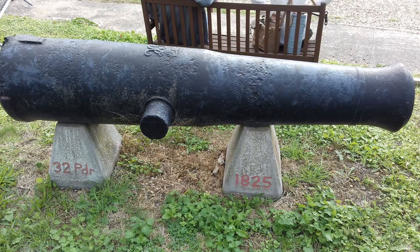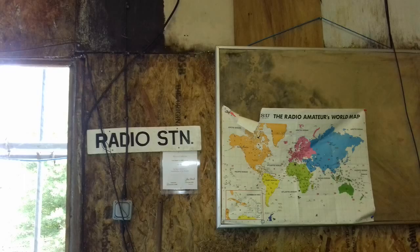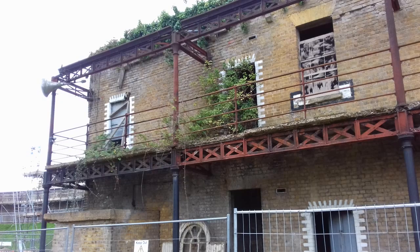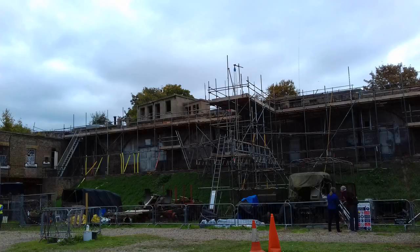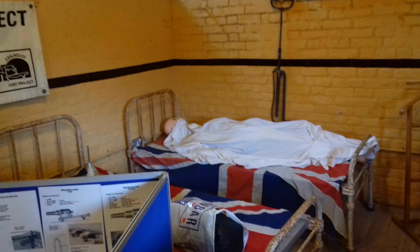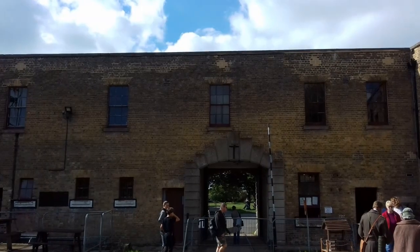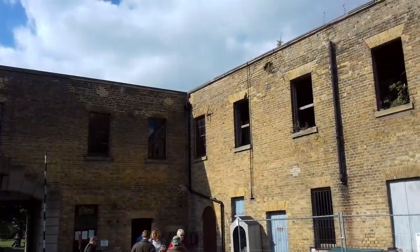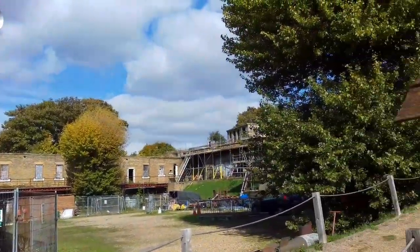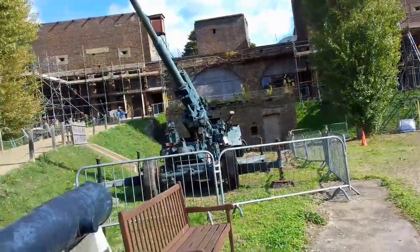For part of the overall construction period, they were supervised by Lieutenant Colonel Charles George Gordon, later General Gordon of Khartoum. Coalhouse Fort continued to be modified to keep pace with military technology and occupied by the military through the two world wars up to their departure in 1962. Following the military departure, the fort was acquired by Thurrock Council. From 1983 to the present day, it is maintained by the Coalhouse Fort project.